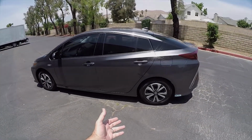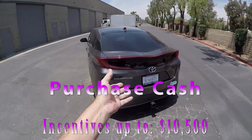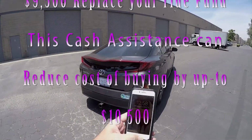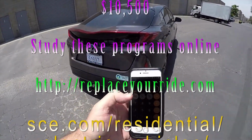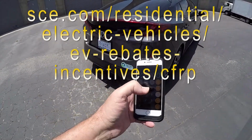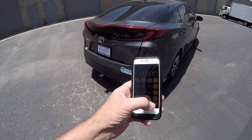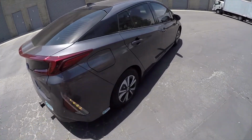So I'm going to wrap up this video now. This car does qualify for those Replace Your Ride government incentives, cash incentives up to $10,500 to help you buy the car, possibly even up to $11,000. So in wrapping up the cash incentives, let's get my calculator out again here. Clear this out. So let's say this car is $21,000 minus $11,000 paid by government or power company or somebody else. That means you only owe $11,000 for the car. That's a really good deal.